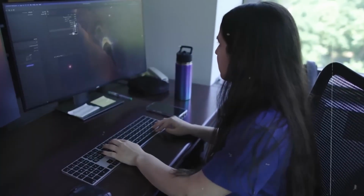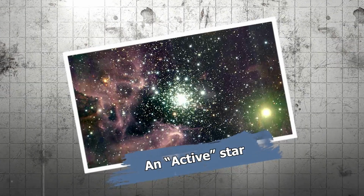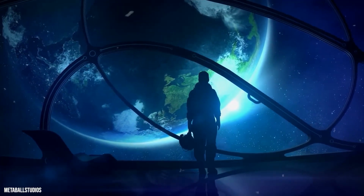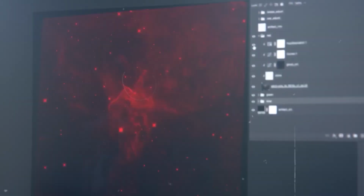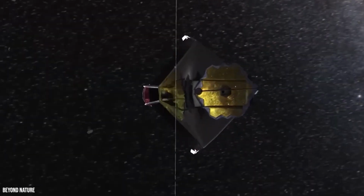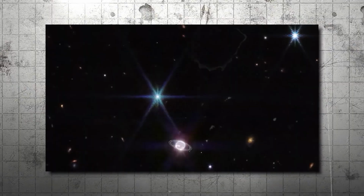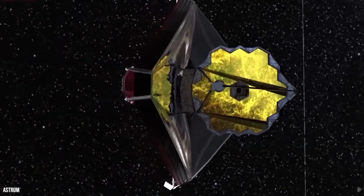However, there's a big catch, and it's a pretty significant one. Proxima Centauri is what scientists call an active star. This means it's constantly throwing out solar flares, massive bursts of radiation. We're not talking about small, harmless flares. These can release enough energy to strip away the atmosphere of any nearby planets. If that happens to a planet, it could become uninhabitable, with its surface exposed to dangerous radiation. This would make living on such a planet pretty risky, to say the least.